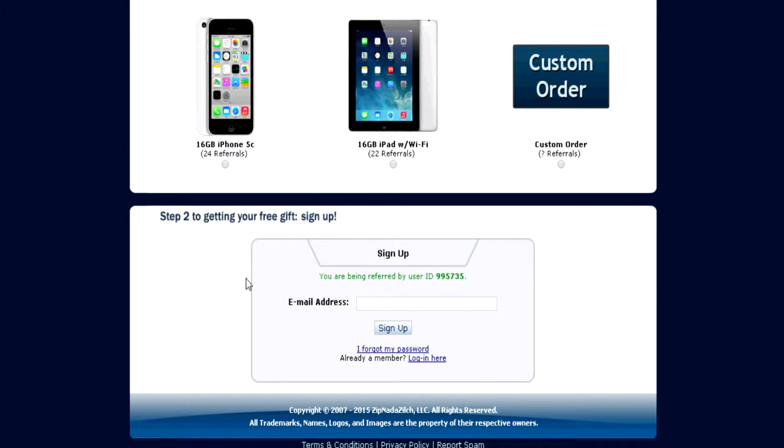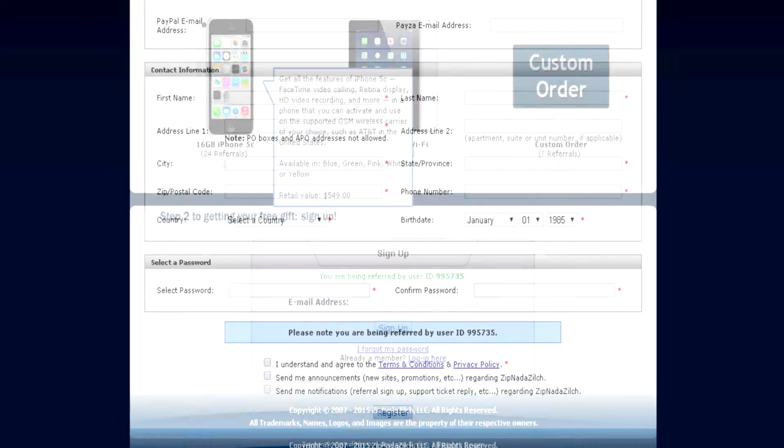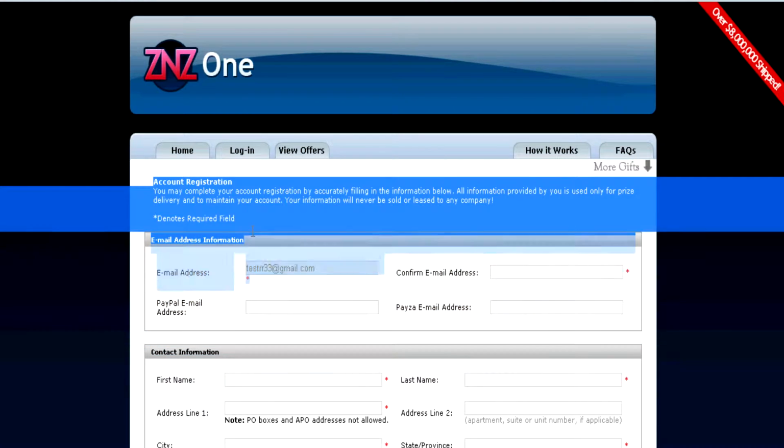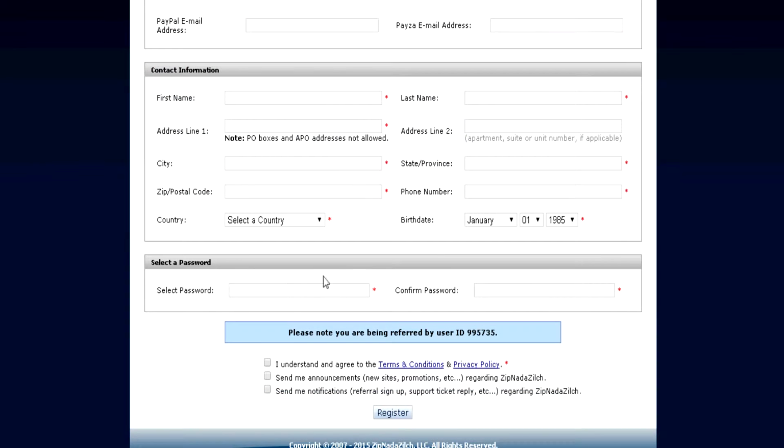Scroll down to the bottom here, and you're going to go to where it says email address. You're going to put your email here, and it's going to take you to this page. Fill all this information out because this is a real job, and they're going to send you a W-9 tax form. So, for tax purposes, fill all of this out. Make sure you put your real information, agree to the terms, and then register.